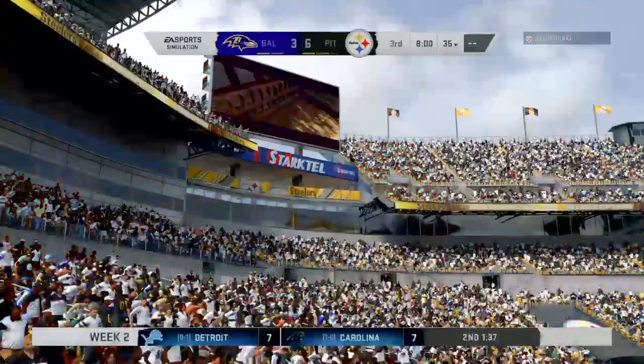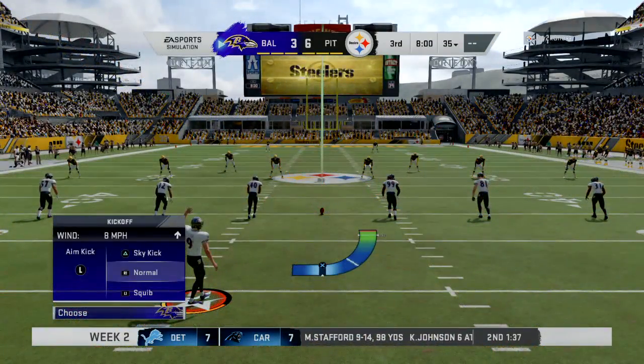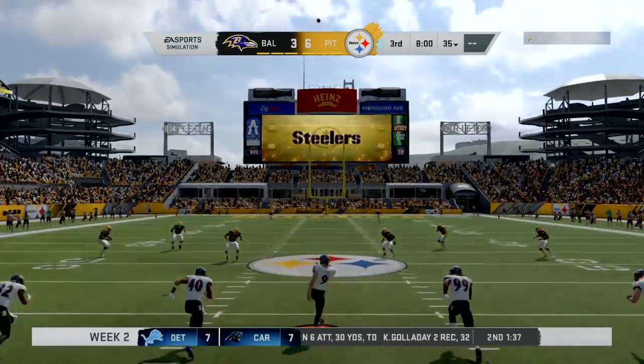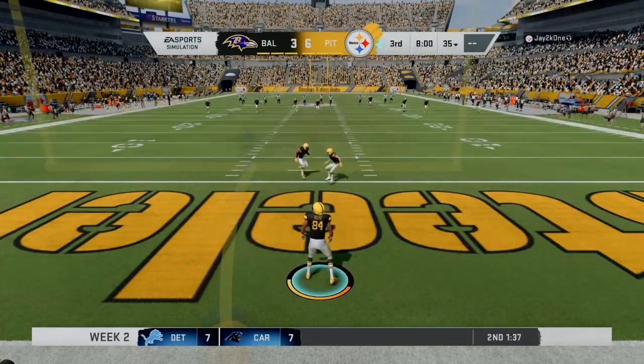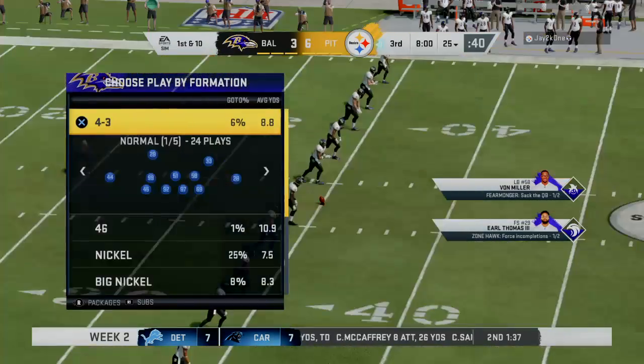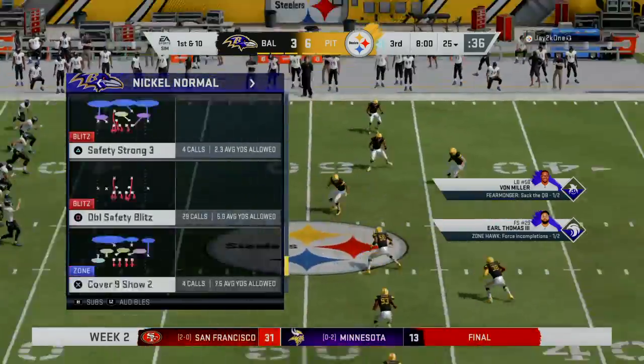And now, due to apparent time constraints, we fast forward to the beginning of the second half. So time for the second half as the Steelers have the lead, and they will also be receiving the football here to start the third quarter. And this will not be returnable. It's out of the back of the end zone for a touchback.